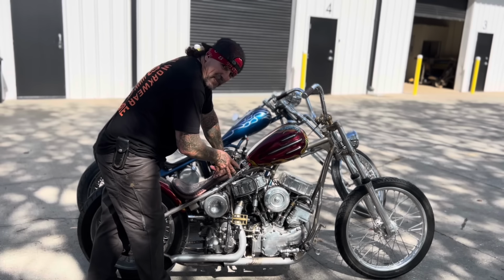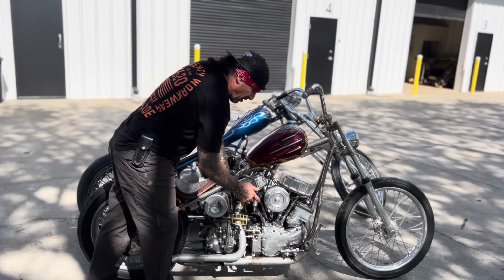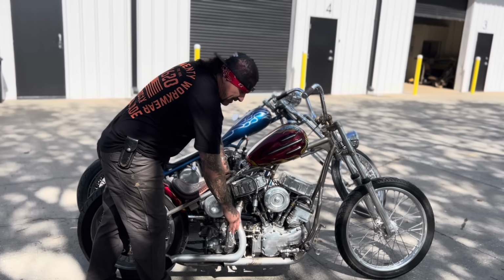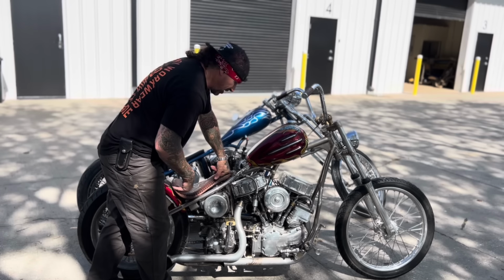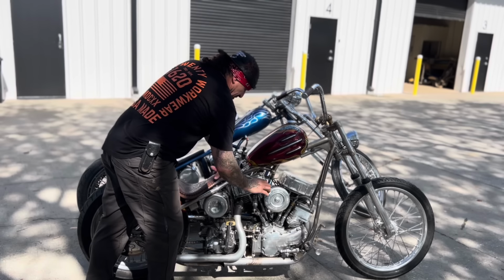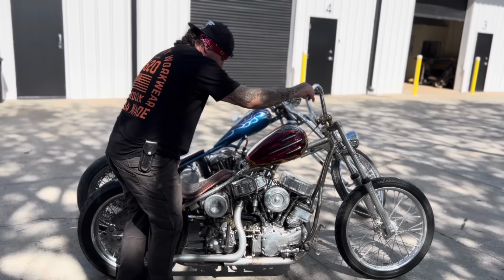The Indian Larry bike doesn't have a battery, it has a magneto ignition. So when you kick the engine over, the magneto spins, and that's what creates the electrical current that creates the spark. They go to your spark plugs to fire the engine. So you don't have to turn the key on. You just turn the gas on, pull the enrichener up, give it a couple squirts.